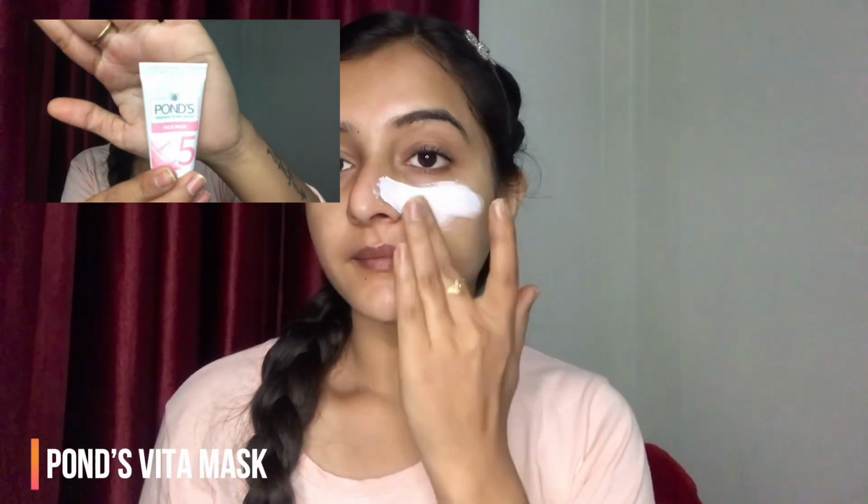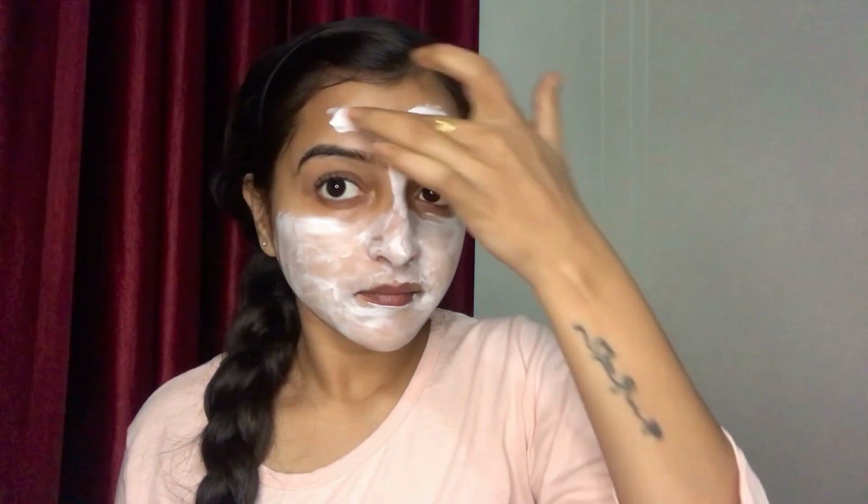After massaging, clean your face with the tissue paper. Now the fifth step has this Pond's Vita mask, which says apply the mask in a thin even layer all over the face and neck, avoiding the eye area. Keep it for 10 to 15 minutes. Rinse off with splashes of cold water and pat dry. I don't know if you guys can see any difference on my skin, but it really feels a lot softer and I could see a little bit of that glow on my skin.